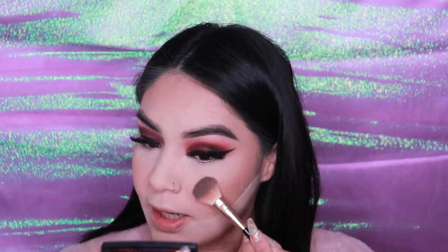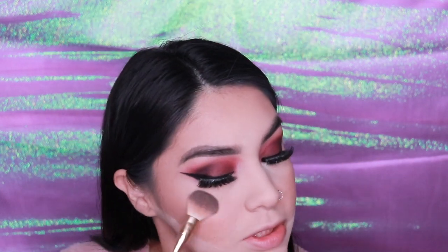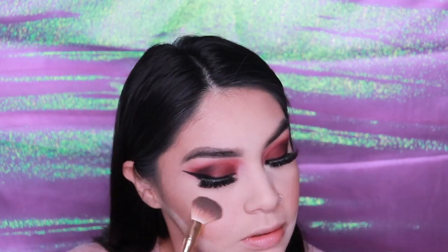I'm gonna go ahead and use the Anastasia Amrezy one because this is one of my favorites, and I'm just gonna dip into that and highlight my cheeks just a little bit. I haven't been liking too much of a highlight. I kind of just like something subtle. Well, this is subtle to me, but I like this one. This is one of my favorites.